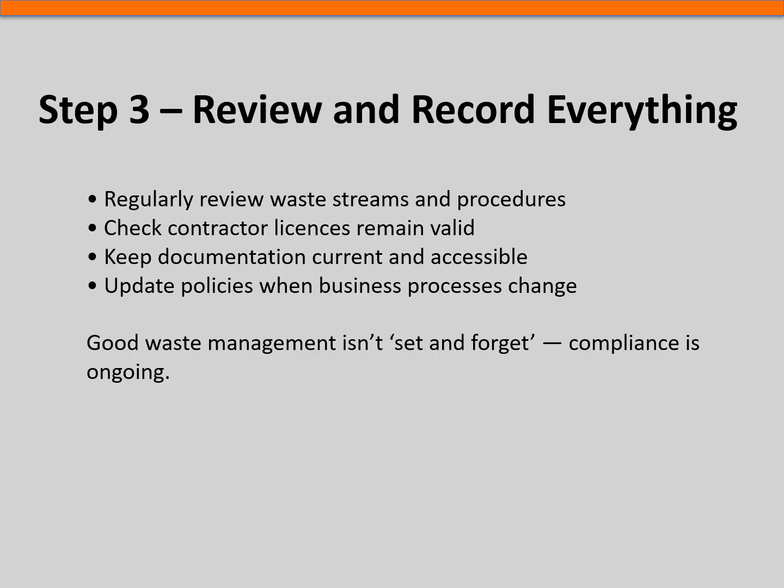Step 3 is about reviewing and recording. Good waste management isn't something that you just set up once and forget about. It has to be something that's regularly looked at. So review your waste streams regularly, make sure your contractors' licenses are still valid, and keep your documentation current. If your business changes, for example, you've got new packaging materials or you've brought in some new suppliers, review your system again to make sure it's still compliant.